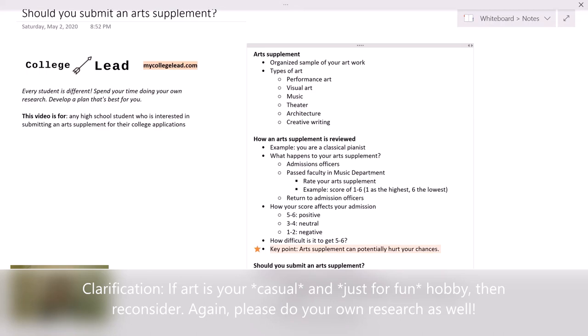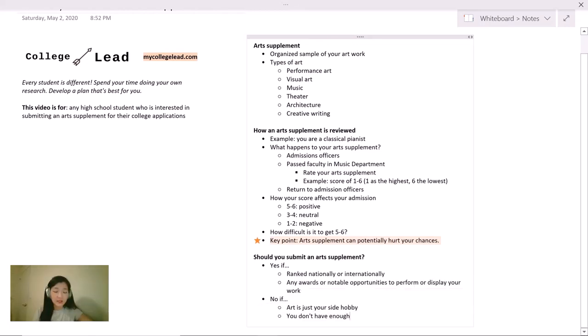I would also recommend against submitting an art supplement if you don't have enough materials to support your application. Because again, going back to the beginning, an art supplement is an organized sample of your artwork. If by the time you hit junior summer, you don't have enough samples or you are not at the point where you can create enough samples in time, then don't submit. Remember, quality over quantity.